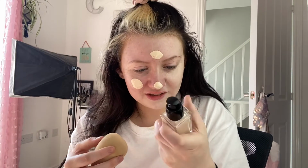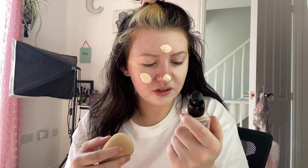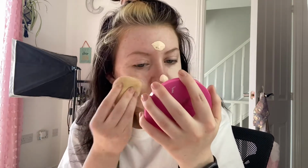Does it say anything about coverage? No, it doesn't really. Oh, light to medium buildable coverage. Okay, so we're gonna have to build it. So here is two layers. I almost feel like I want to keep going, but no, I think it's fine.